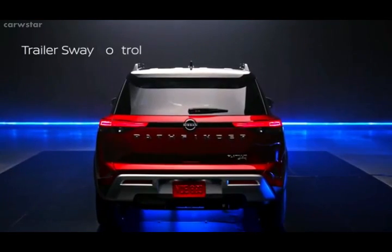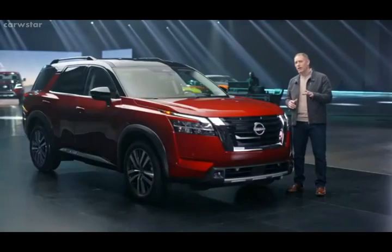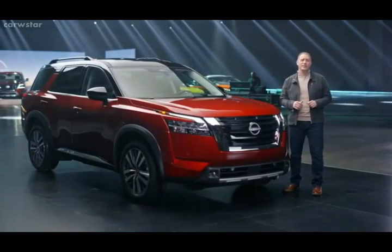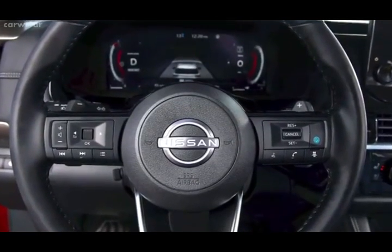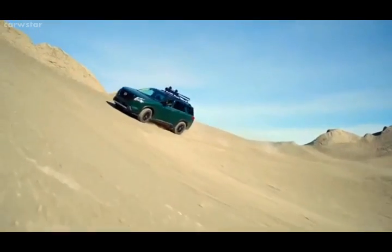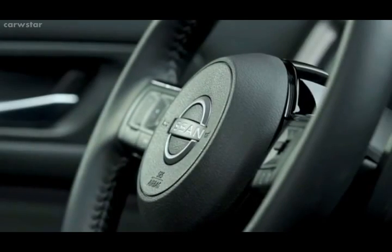To help them, trailer sway control is standard on every single Pathfinder. That'll give you more confidence when towing boats, ATVs, campers, or trailers. And a completely new electric power steering system provides confident handling with that sporty Nissan feel that our customers love.